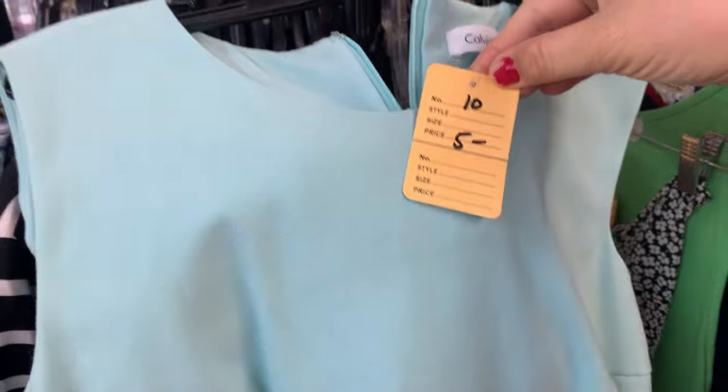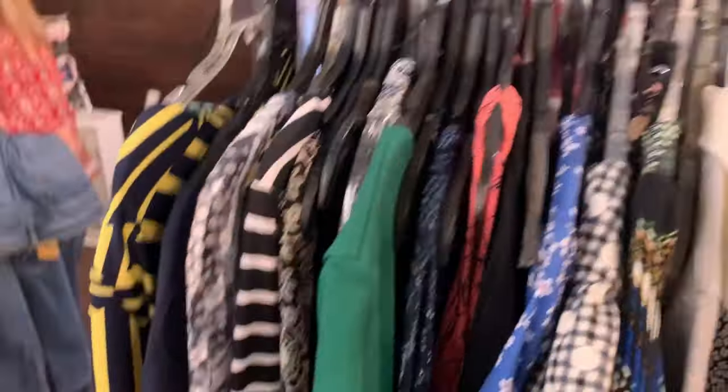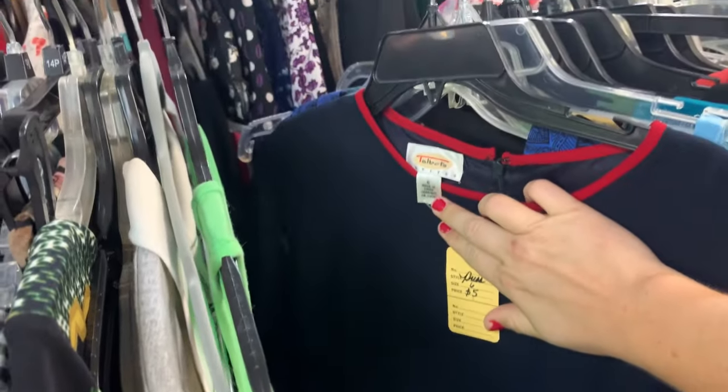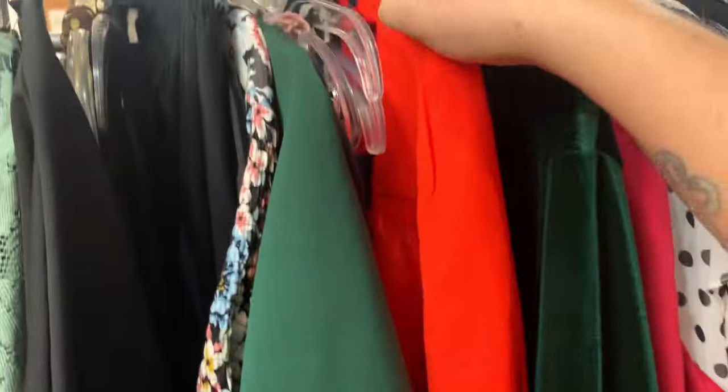It's a really pretty pastel blue Calvin Klein dress. And again, only $5. You can't beat that. That was a really pretty Talbots dress. And again, $5. So they don't raise their prices even for higher end brand names.